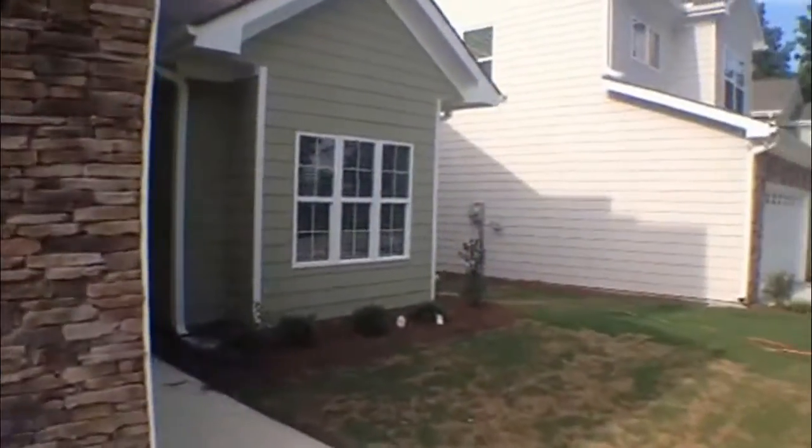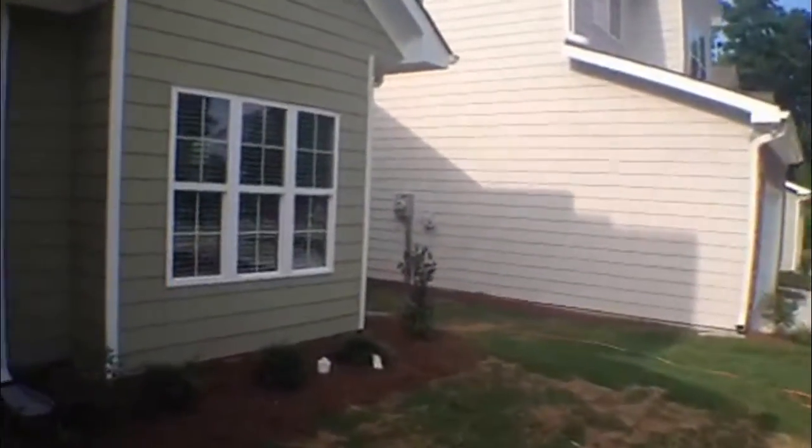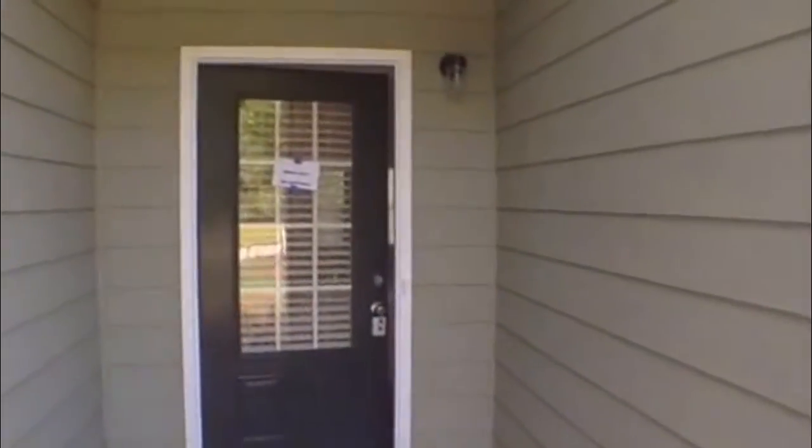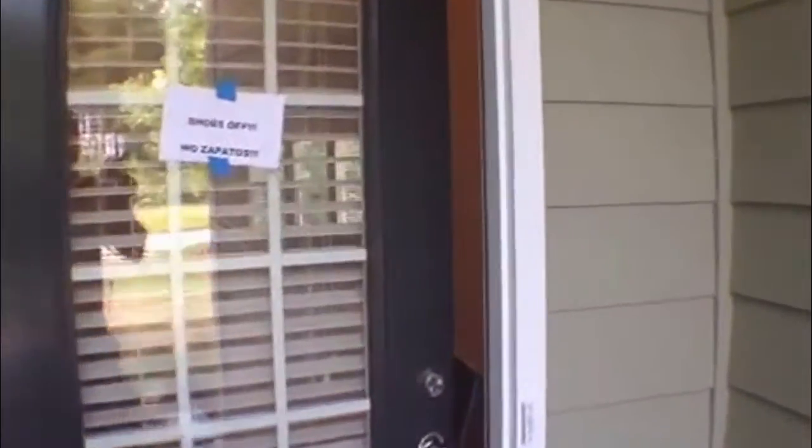Garage has a nice stone accent. This house has hardy plank siding, 30-year architectural roof, nice covered entryway, and a glass front door. So we make our way into the home. We enter into a nice hardwood foyer.